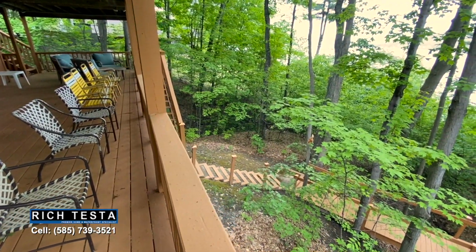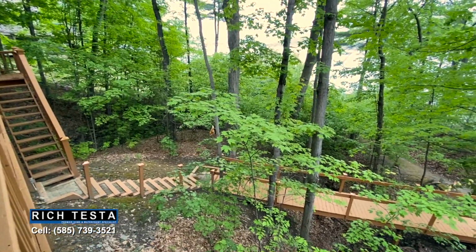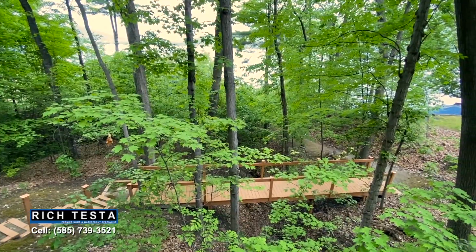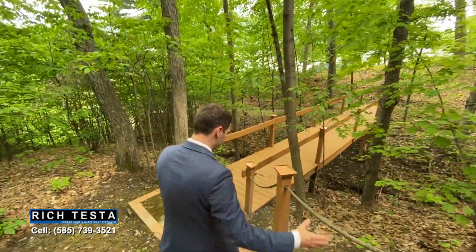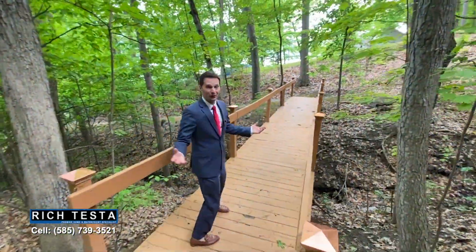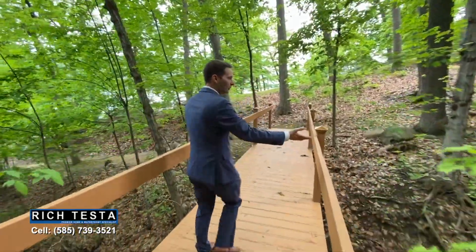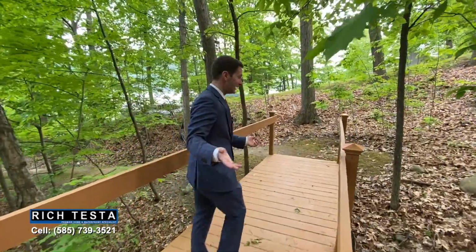Now, let's take the stroll to the beach. It's a beautiful stroll through the woods. That's kind of my favorite part, is you get a really great nature feel here. And everything's done. There's a rope to grab if you need a little assistance. And then this, who doesn't love walking over a little gorge on a bridge? I mean, come on, this is gorgeous. You got water trickling, and that's a beautiful backdrop to listen to when you're on the deck.